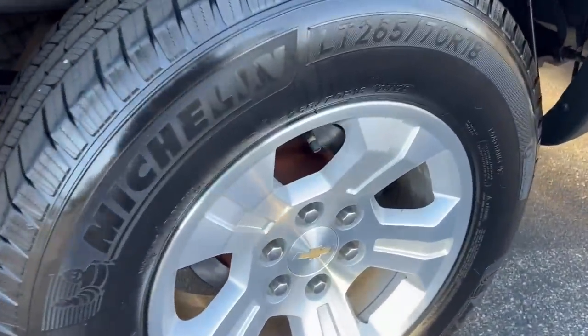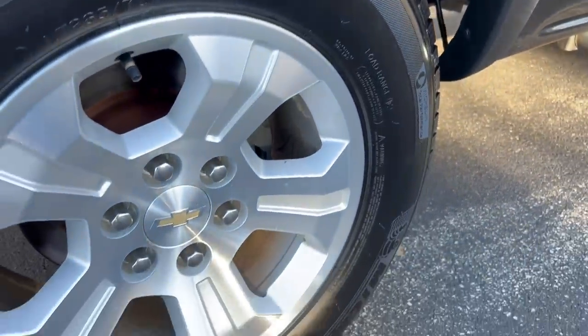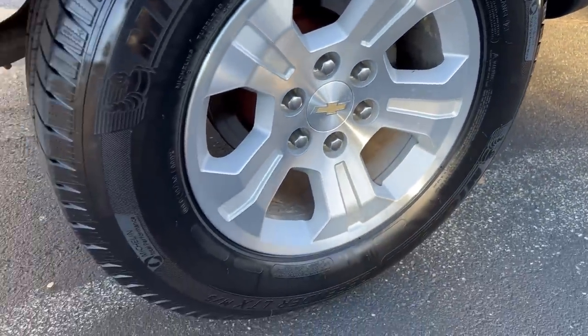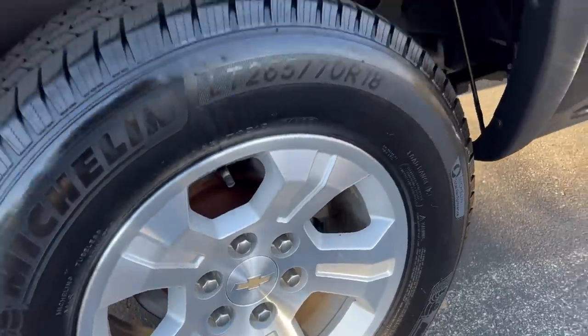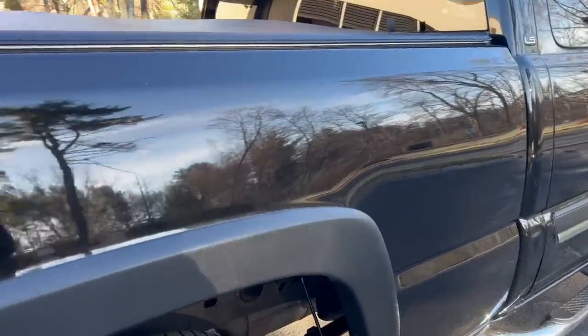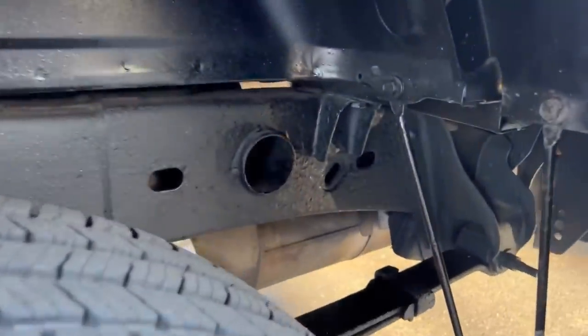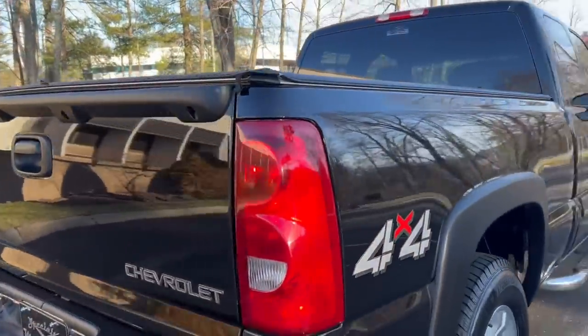And another beautiful 18-inch LT 265/70R18s. Really made this truck stand up. Brand new lug nuts, alloys. This truck does not have a TPMS sensor system, another thing that's great. You're never going to have a light to bug you to tell you about your tire pressure, which I love about my older trucks.